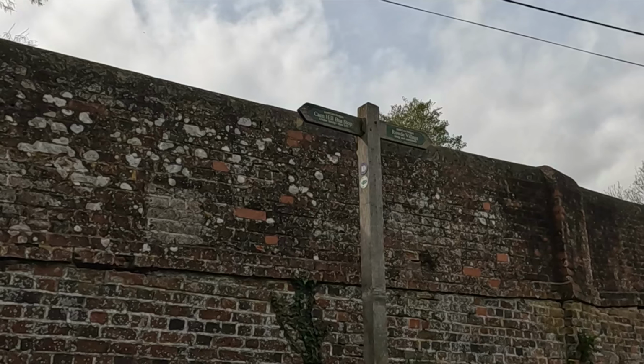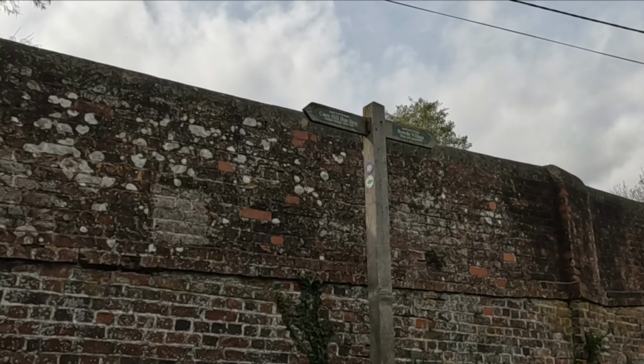That signpost is Caen Hill bus stop. Wonderful.